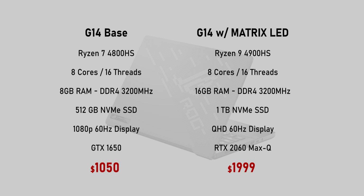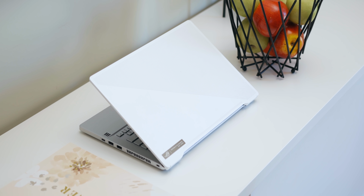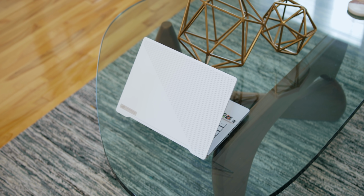That high-end version has essentially the same specs as the model that I have over here, but it adds that matrix LED display with a QHD panel at 60Hz. So with all the specs out of the way, let's get into the exterior impressions, and I really like what ASUS has done here, guys. You can pick up this notebook with either a dark gray or a white top cover, and it's refreshing to see something different from ROG instead of the traditional red and black theme that they're known for.